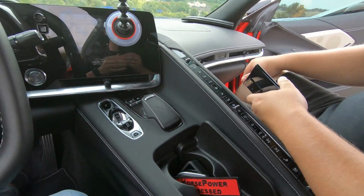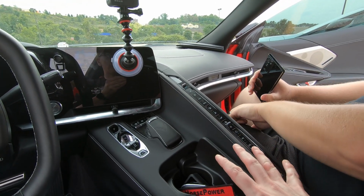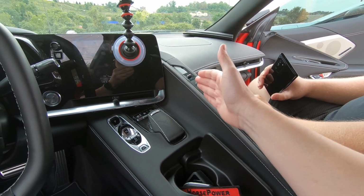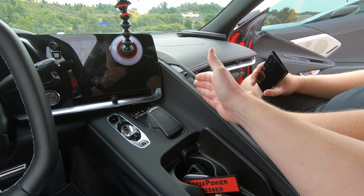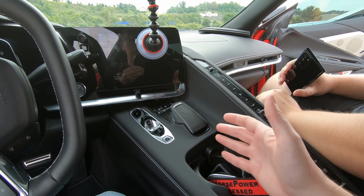One thing about the i8 compared to the C8 that I'm seeing right away is this control section here on the center console, which does sit a little bit high. It's not really bad. A lot of people say they don't like this, but honestly I don't really mind it. It's not detrimental at all.